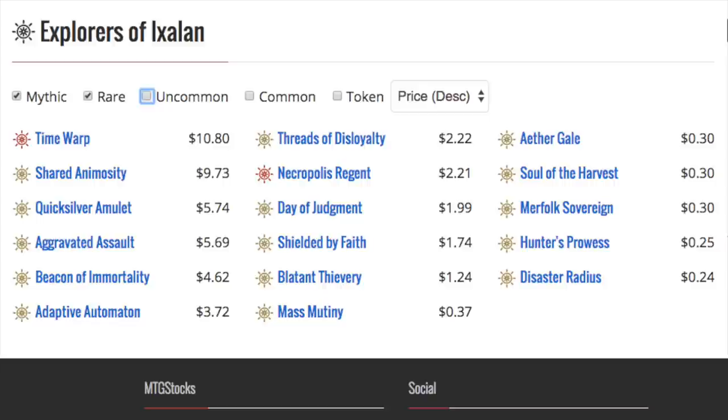Hey guys, let's talk about Explorers of Ixalan. Now this is a set where you know exactly what you're getting. I do like sets like it. It reminds me of the Battle Royale, the deck boxes, and the collection boxes.